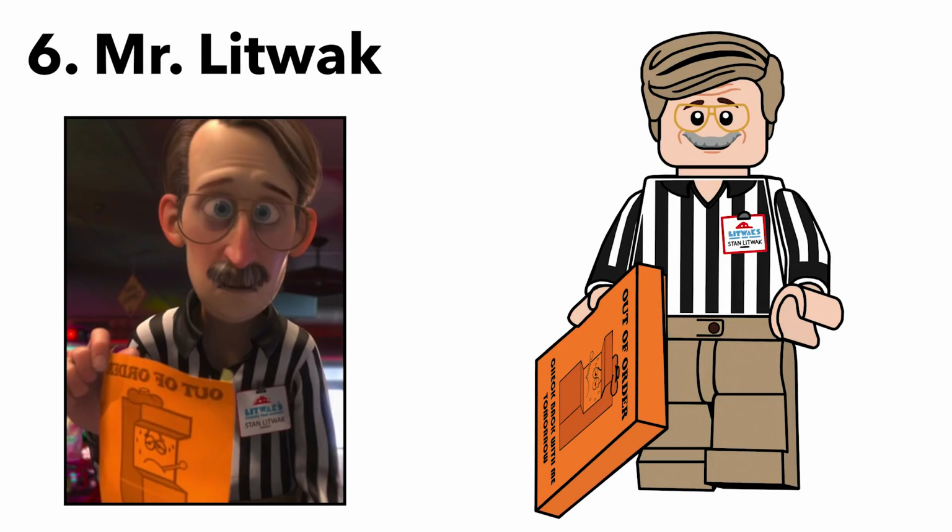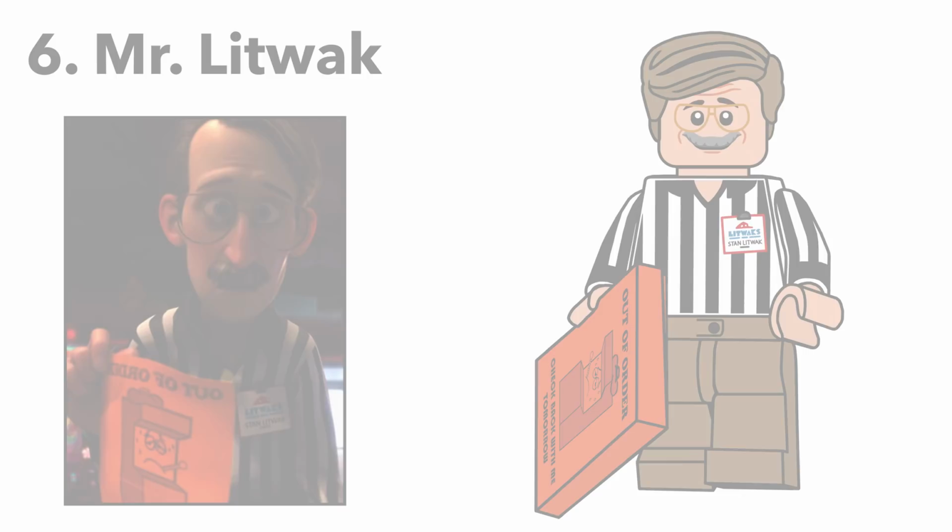This next character is really important, and without whom there wouldn't be any other characters. It is of course Mr. Litwak. He uses Gordon's hairpiece in dark tan, and his accessory is a 2x3 tile in orange with the out of service page that he sticks on the machines that are broken printed on top.